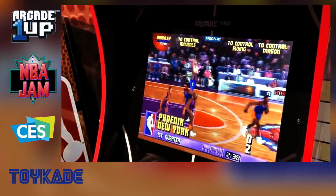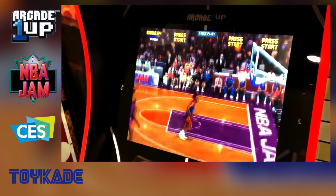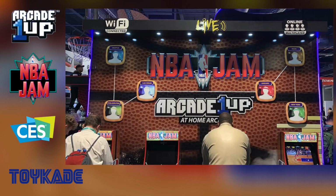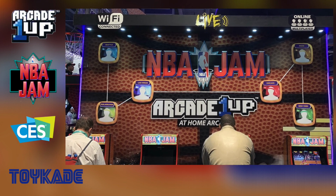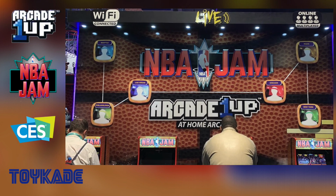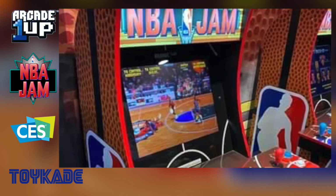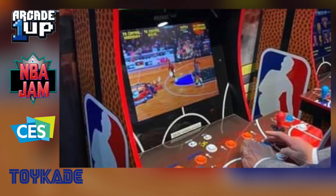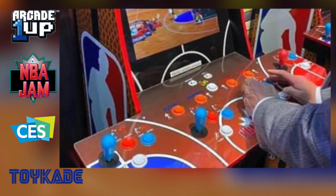It has NBA Jam Tournament Edition and NBA Hang Time. It's Wi-Fi enabled and it has a live button. Yes, you can play online all over the world to challenge your friends. Well, not all over the world. They did claim North America, but I'm assuming this feature will be available worldwide. They also said they'll be running tournaments hosted by Arcade1UP themselves. This is sick. I mean, this is better than sick.